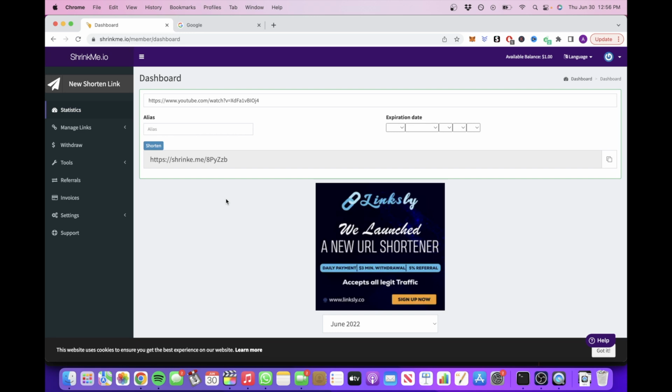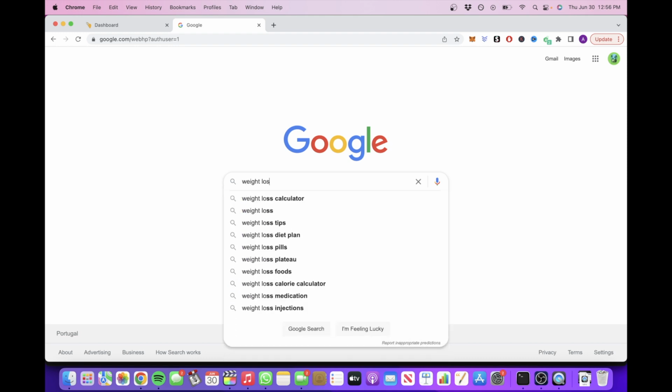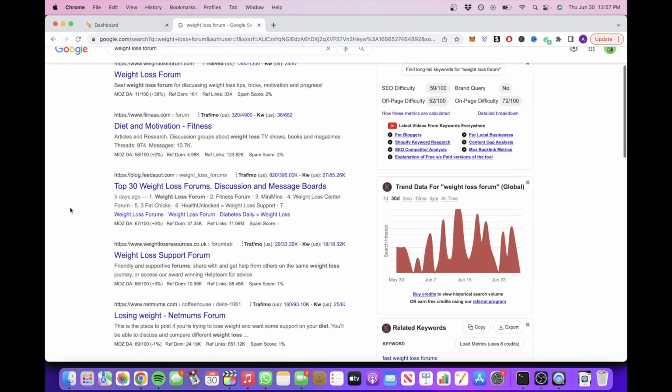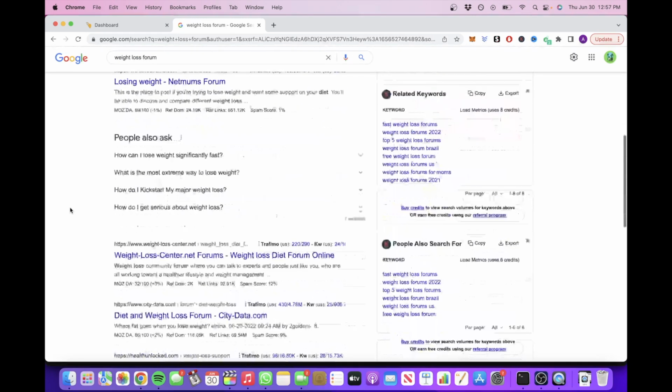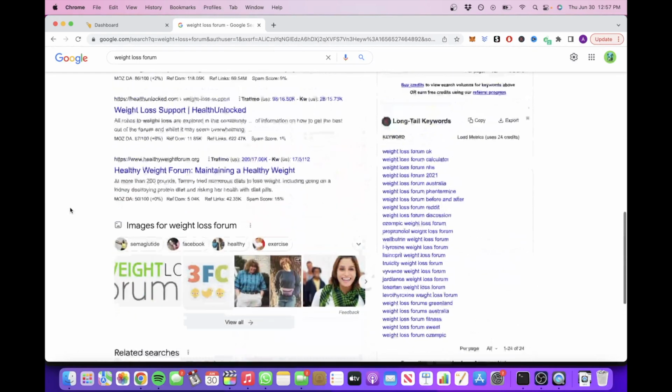The next step will be to go to google.com and search for a selection of popular weight loss forums. Make sure you're paying attention so you can understand how this procedure works. To begin, perform a Google search for weight loss forum. After you've hit search, you'll find a number of weight loss forums. Because folks who want to lose weight will frequently participate in various forums in order to interact with others who are on a similar weight loss path.